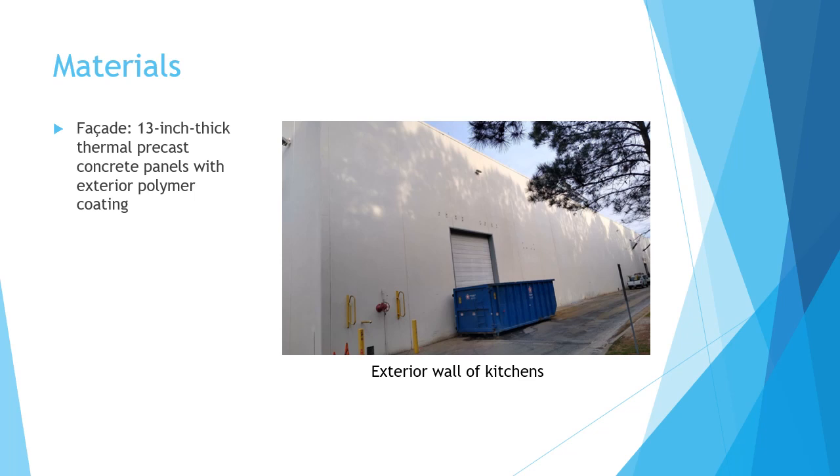For information on materials involved in creation of this structure, the external facade of the building is made of 13-inch thick thermal precast concrete panels involving 5 inches thick of concrete sandwiched between two 4-inch thick layers of insulation on either side, coated on the outside with a polymer coating to protect from weathering.